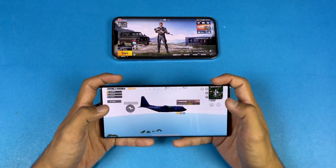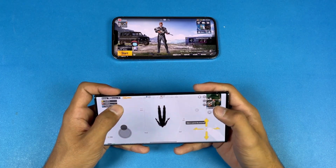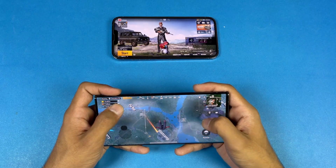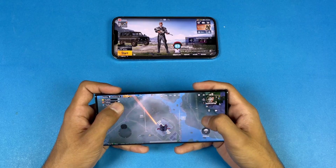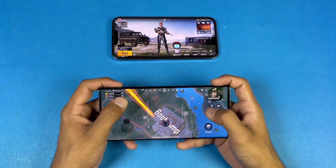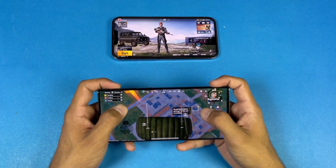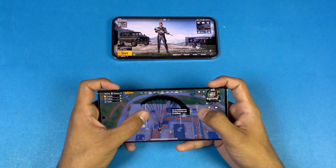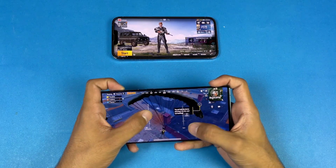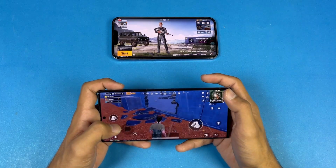Let's go bootcamp. Let's see if we have any lag when we are in the bootcamp. So far very smooth, and you can see 60 FPS lock. Again 60 FPS lock on this phone. Little jitters, I would say. Let's see the graphics. Now let's play on smooth extreme, not on balance extreme.